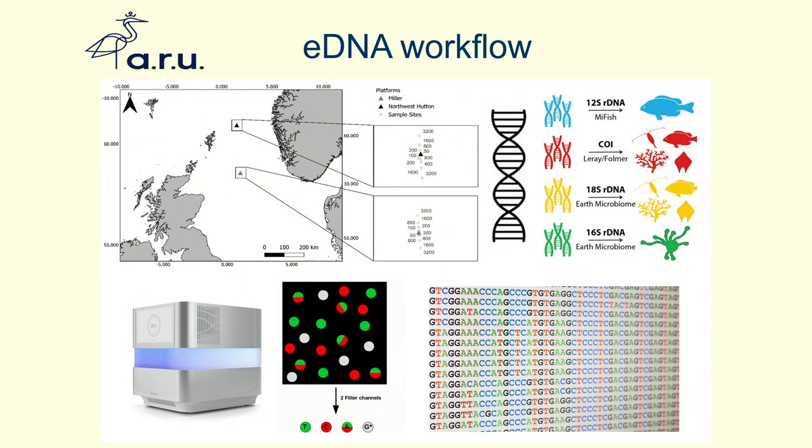So if I'm interested in microbes, I target the 16S gene. If I'm interested in eukaryotes, I target the 18S gene. Specifically for this project, we've targeted the 16S gene to characterize the archaeal and bacterial communities, the 18S to characterize the eukaryotic communities, and the ITS gene to characterize the fungal communities. For the sake of time today, and because some of the data hasn't been fully analyzed, I'm only going to be focusing on the microbial component, so just the 16S data.